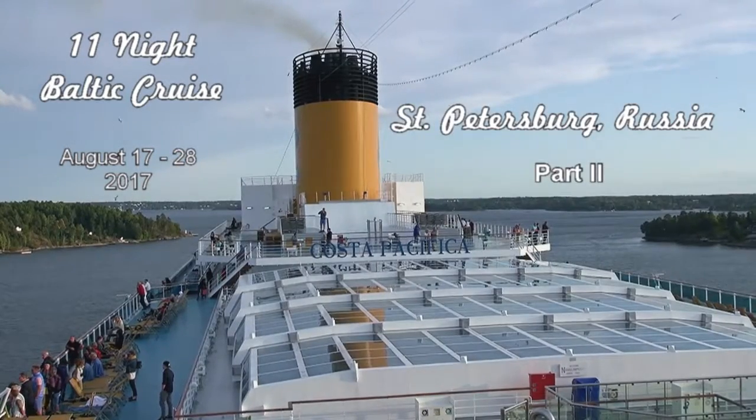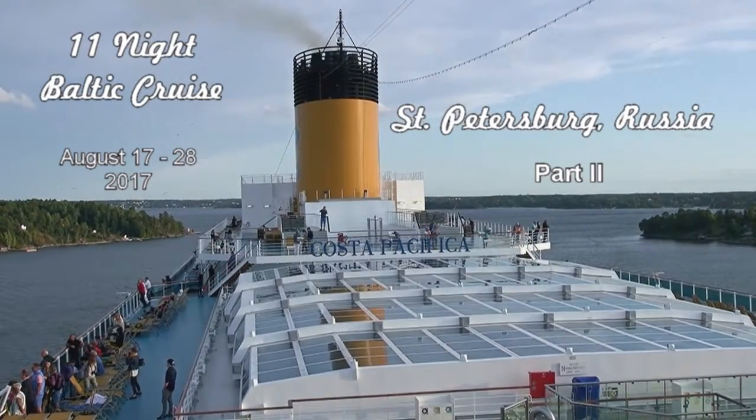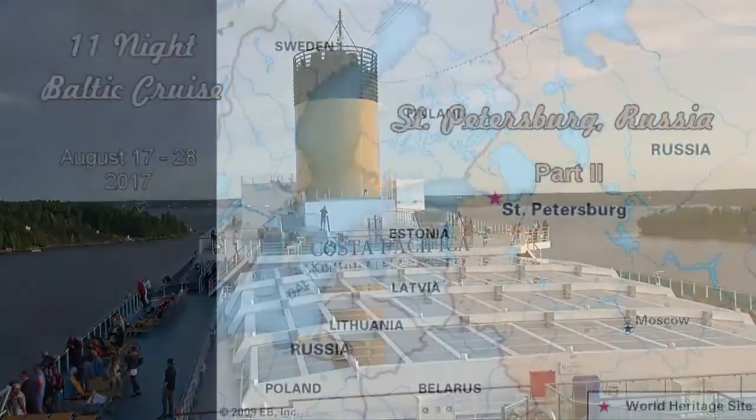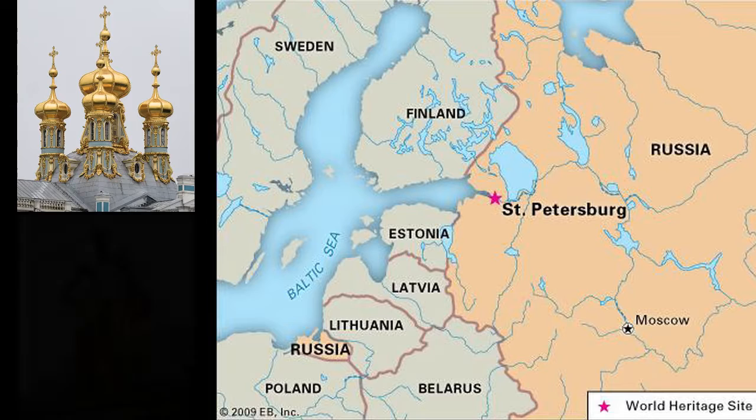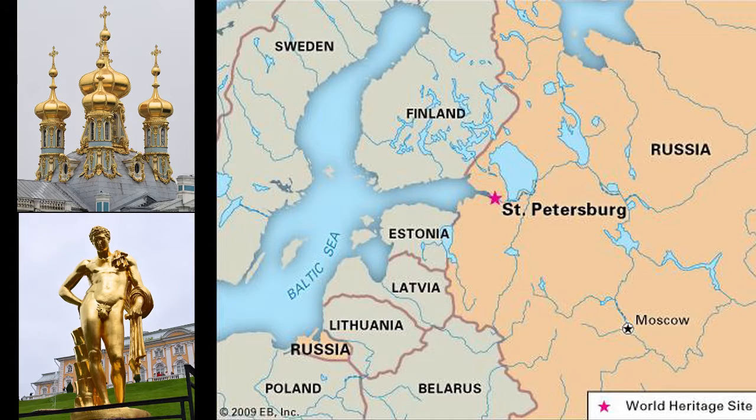St. Petersburg is the second largest city of Russia, and it has played a vital role in Russian history since its founding in 1703. Architecturally, it ranks as one of the most splendid cities in Europe.